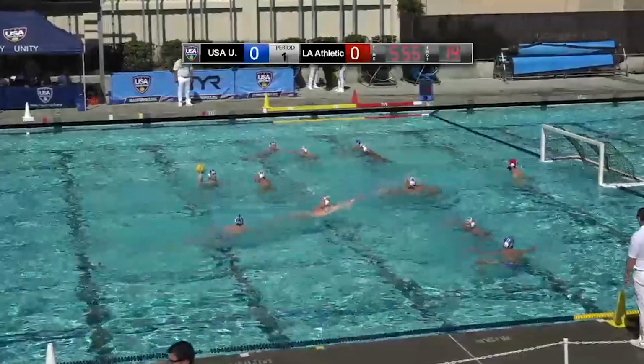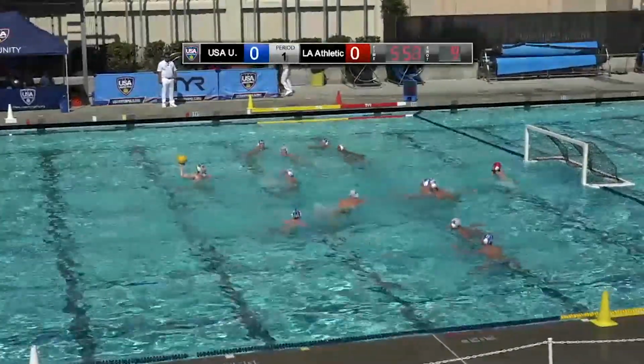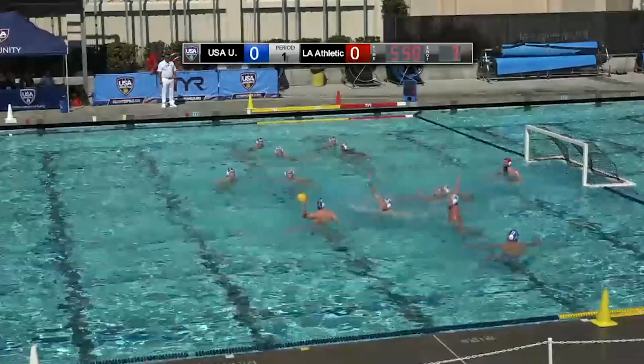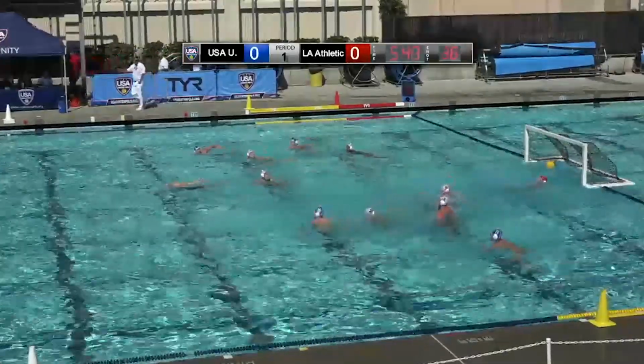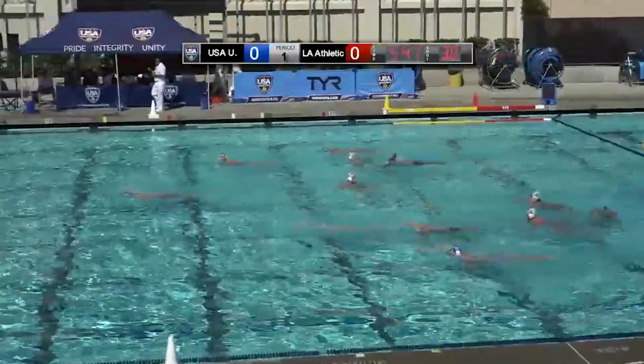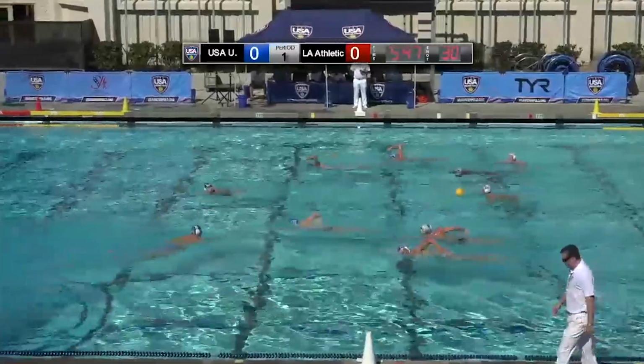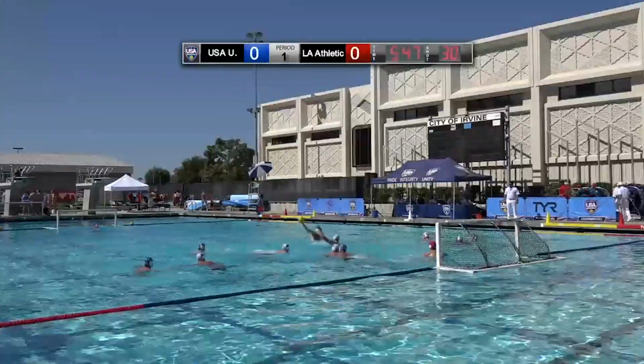Here's DeBow moving in. Left-hander off the post and in, Ryder Roberts. And we have our first goal as the LA Athletic Club converts, the UCLA Bruin connecting. A nice shot there from Roberts.